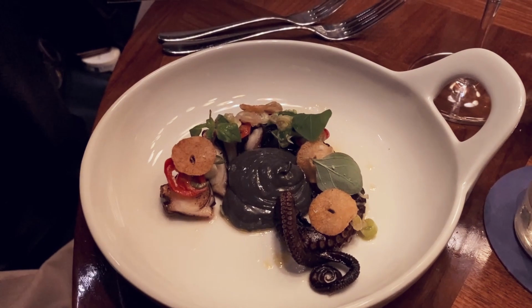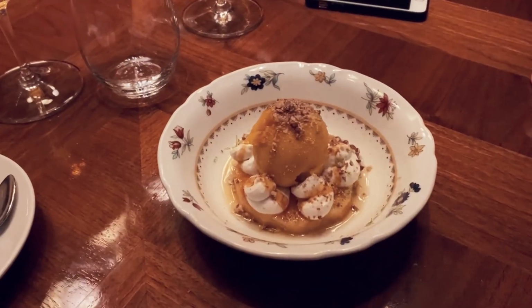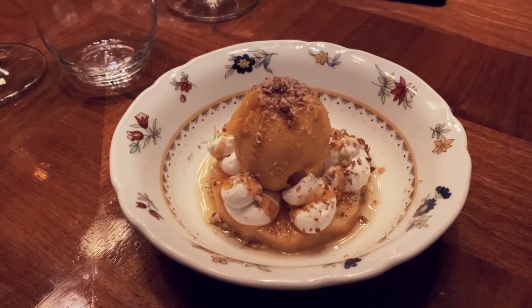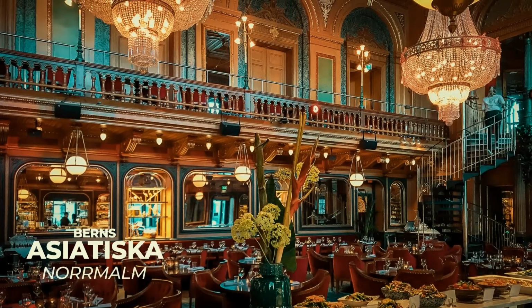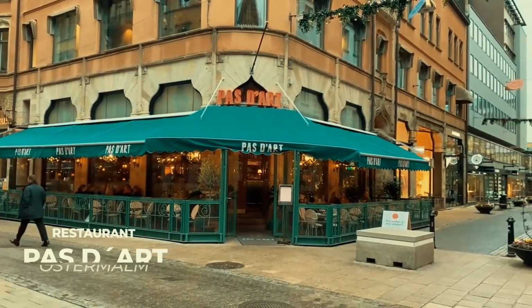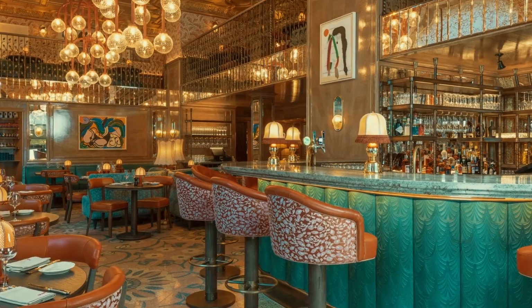Starters like the steak tartare served with calabra dressing or the grilled squid with fried garlic and black aioli will land around 15 to 20 euros. Mains range from 25 to 40 euros and desserts like this amazing baked pineapple with lemongrass and mango sorbet will cost you between 10 to 15 euros. Two other really great options in the same area are the Berns Asiatiska with a great menu of fine dining Asian cuisine and Pass the Art, situated in the fancy street Biblioteksgatan serving a classic French menu.